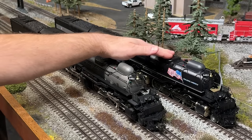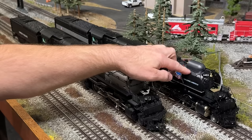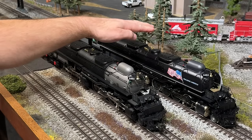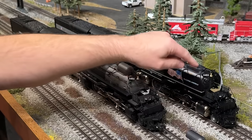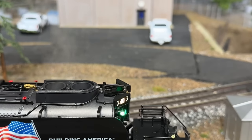On the new Vision Line Big Boy, what they've done is they've taken one of those 2 smoke units and allocated it for the safety steam effect. They've moved it back here for the safety steam. So on this new Big Boy, rather than having the smoke alternate between the 2 stacks, it comes out of both stacks at the same time.